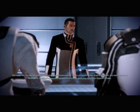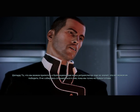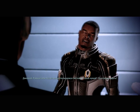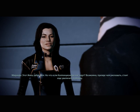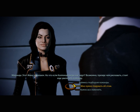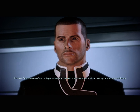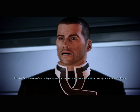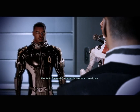Just because we can follow the Collectors through the relay doesn't mean we can take them out. I don't want to go after them until I know we're ready. Sooner or later, we need that IFF. I say, why wait? It's a derelict Reaper. What if the Collectors are waiting for us? We may want to build up our team before we take that kind of risk. Tough choice. Continue to build up the team, or go investigate the derelict Reaper. It's your call, Commander. Whatever you decide, we're with you.